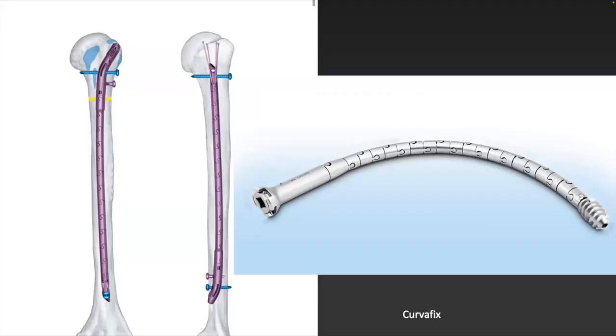Ironically, it looks very similar to a current product being peddled today for pelvis fixation. This looks like the exact same technology. It's these tensioning wires that allow you to insert something flexible and then hopefully it locks up. Now, maybe Curvifix will be a huge success, but sometimes, you know, there are quotes about history.